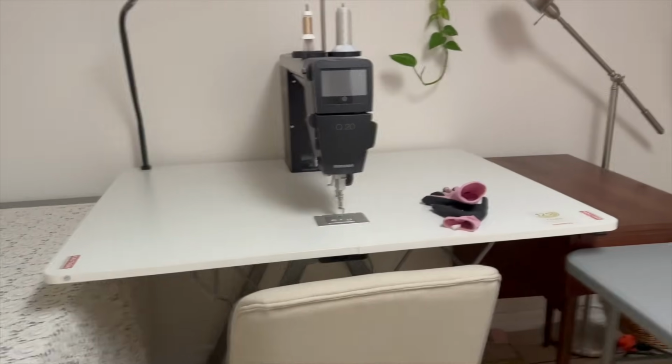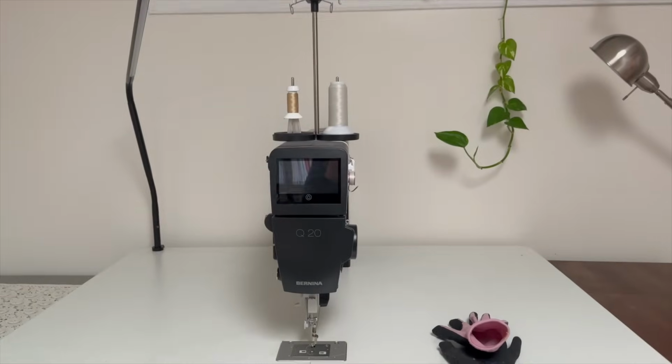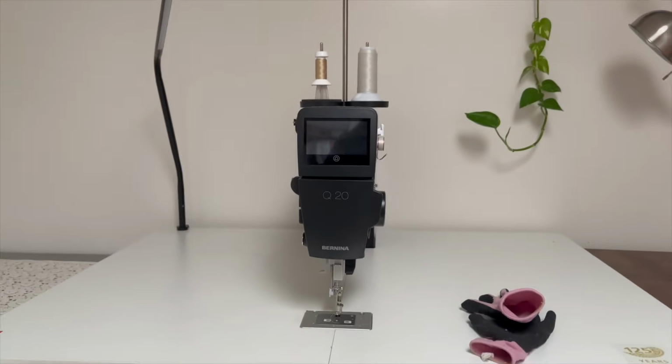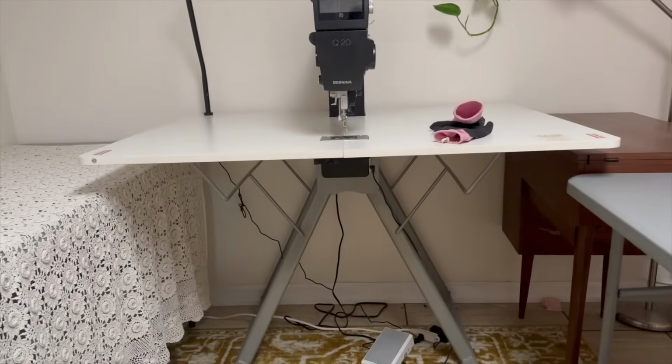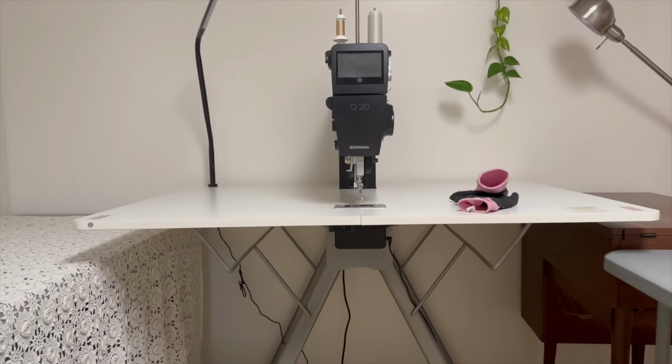Here is my long arm machine. It is a sit-down long arm, so I don't have it on a frame. I get a lot of questions about it though, so I thought I'd just kind of take the time to show you. This is not their prettiest table. I'm pretty sure this is called their folding table.